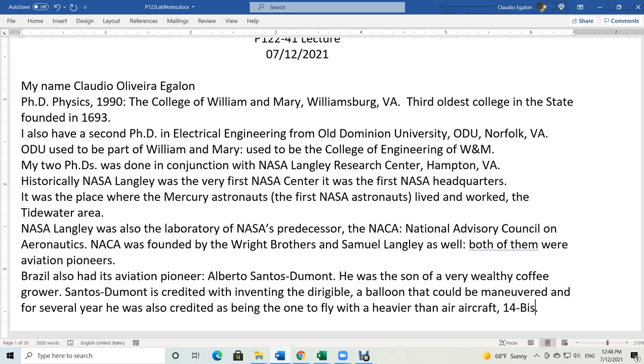The difference between the flight of the Wright brothers and Santos Dumont, and we should credit that to Santos Dumont, was that the Wright brothers needed a catapult to initially propel their aircraft. But Santos Dumont didn't need a catapult. He managed to take off his airplane with its own power. Even today, some Brazilian scientists credit Santos Dumont as the first one to fly heavier than air because of this difference.